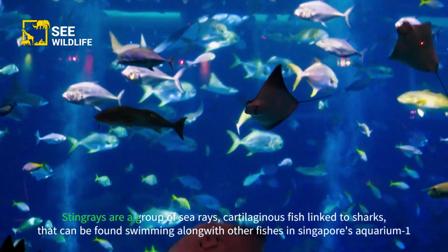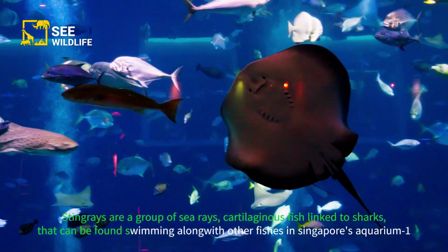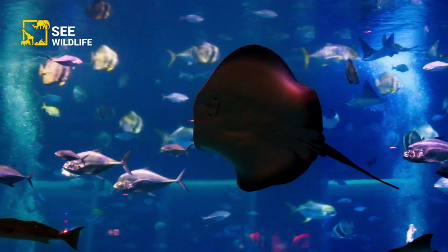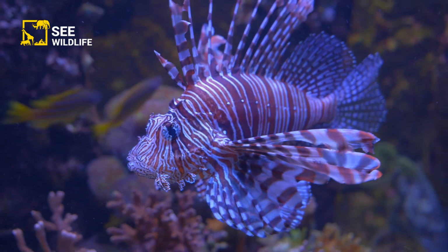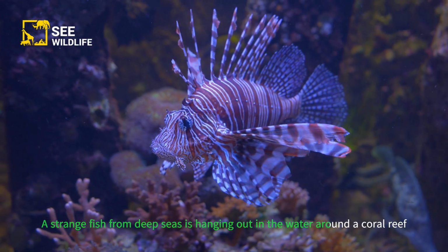Stingrays are a group of sea rays, cartilaginous fish linked to sharks, that can be found swimming along with other fishes in Singapore's Aquarium 1. A strange fish from deep seas is hanging out in the water around a coral reef.